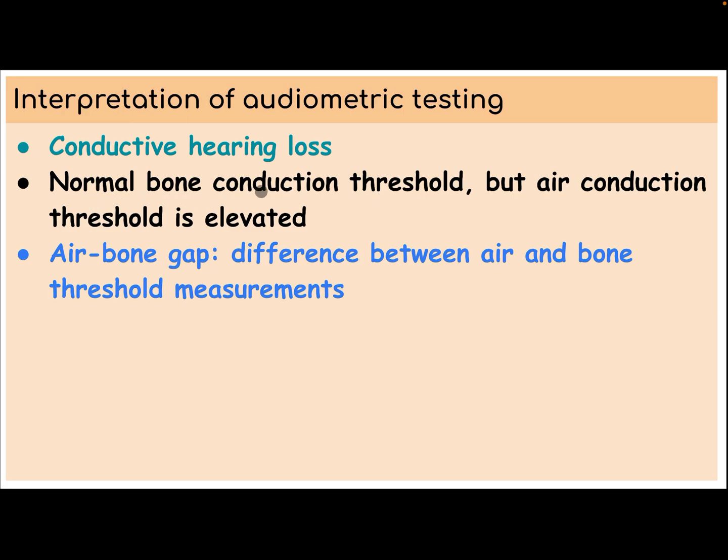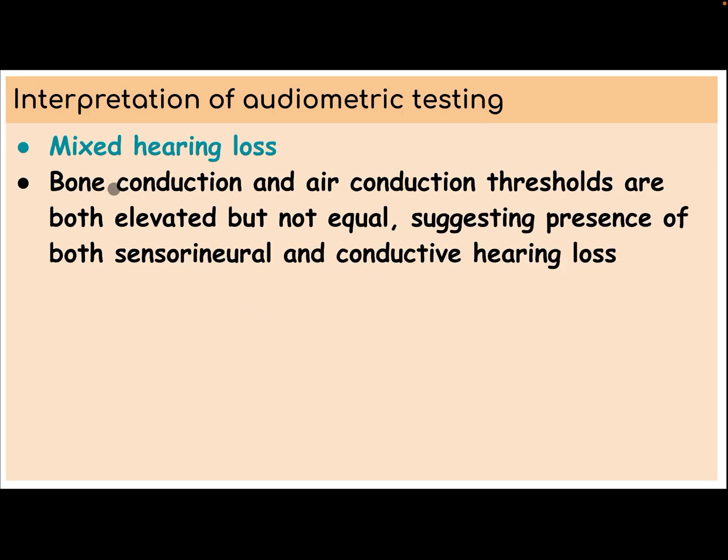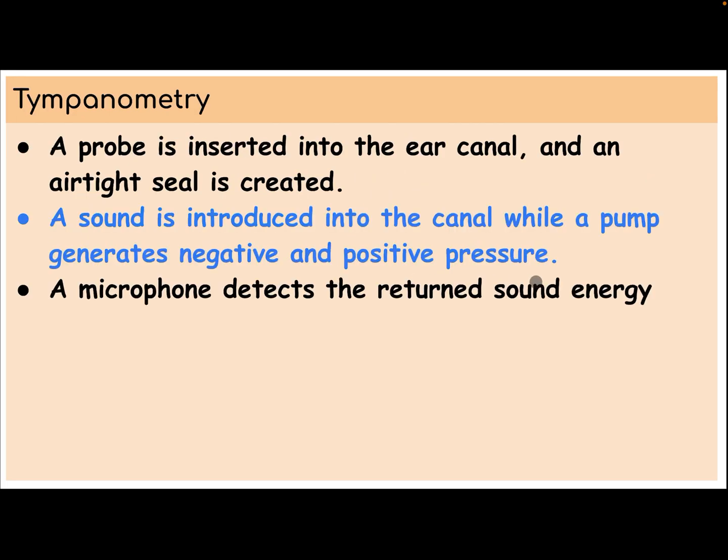Conductive hearing loss. Normal bone conduction threshold, but air conduction threshold is elevated. Air bone gap: difference between air and bone threshold measurements. Mixed hearing loss. Bone conduction and air conduction thresholds are both elevated but not equal, suggesting presence of both sensorineural and conductive hearing loss.